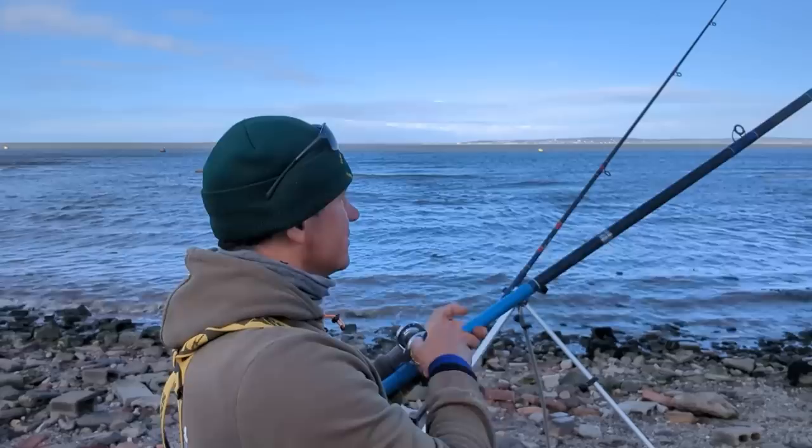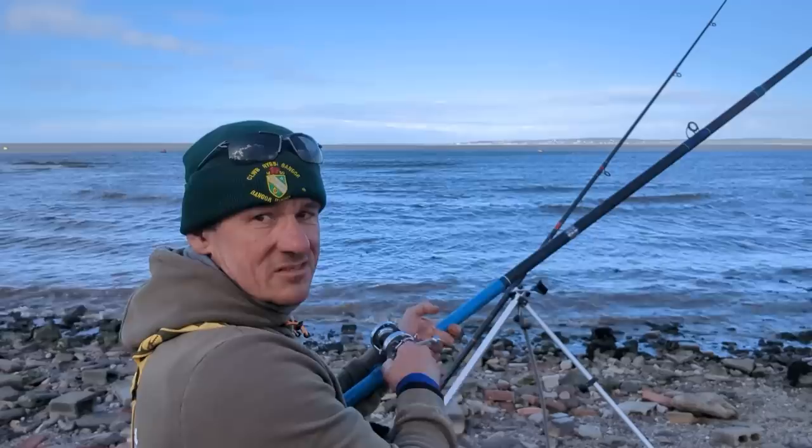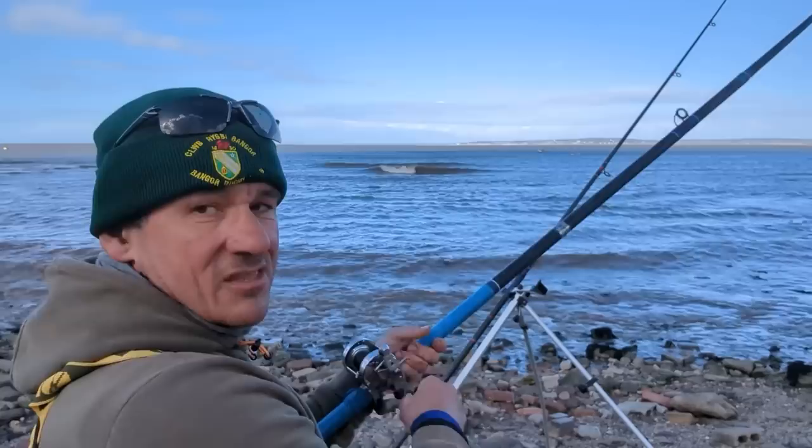It's a job and a half getting things out of here. These gullies are so deep, the mud is so clingy.